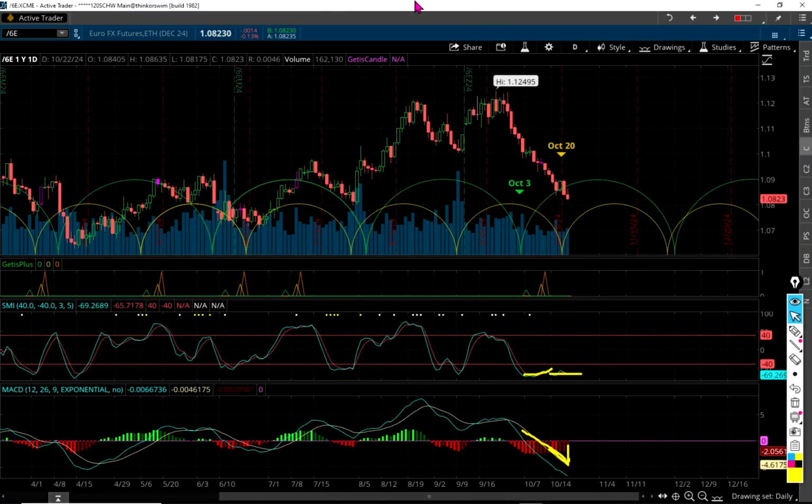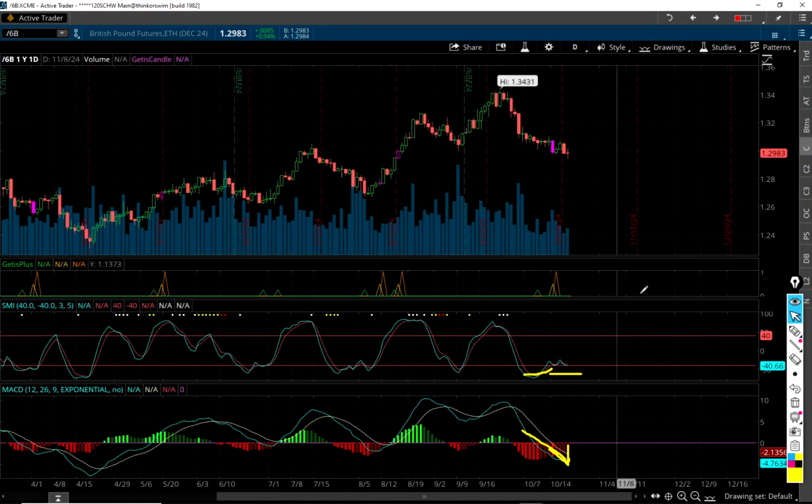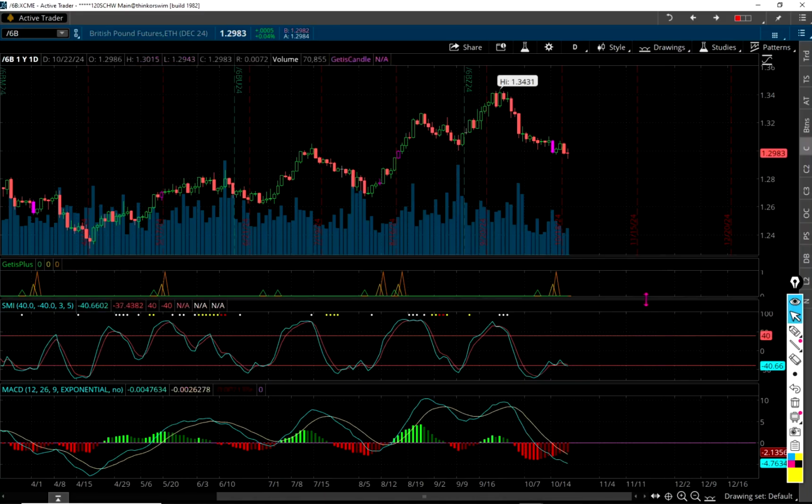Wow, major pullback going on here in both the yen, the euro, and I bet the British pound's doing it too. British pound not as bad, but it is pulling back as well. It tried to do a bouncy bounce, didn't happen. Looks like the British pound is going to get hammered as well. All three of those currencies look like they're not done.